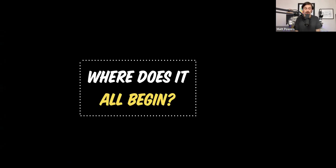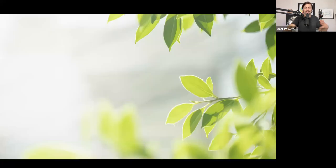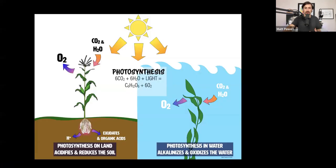So where does this all begin? That's really the question, because if we can figure out where it begins, we can really understand the full story. Well, it begins with the sun. It begins with the energy from the sun and the energy hitting those plants. And that's the photosynthetic process of the energy of the sun hitting the earth.